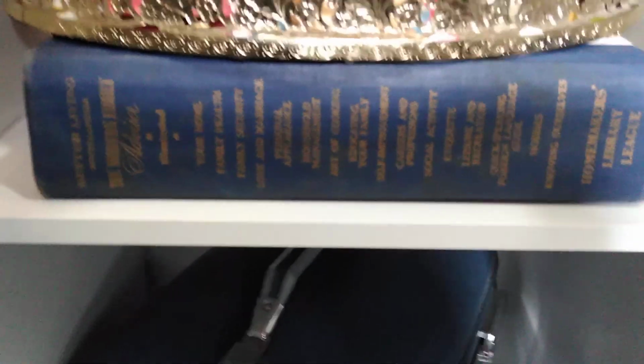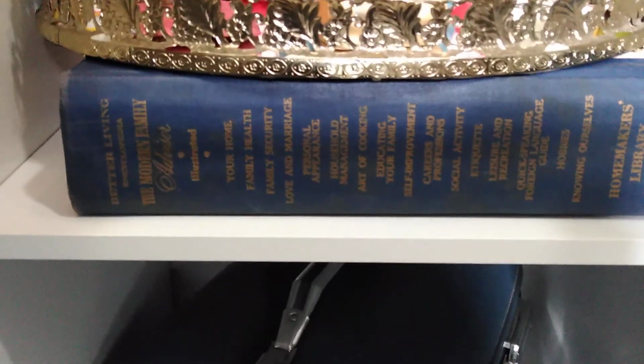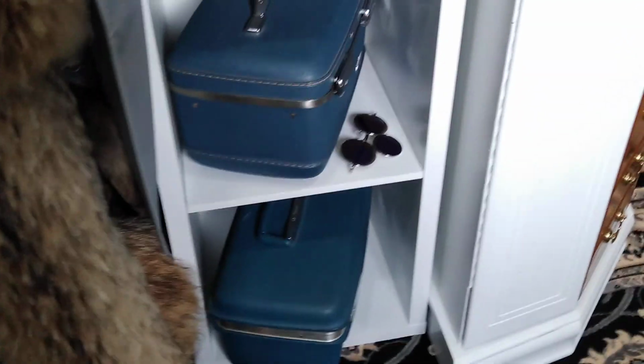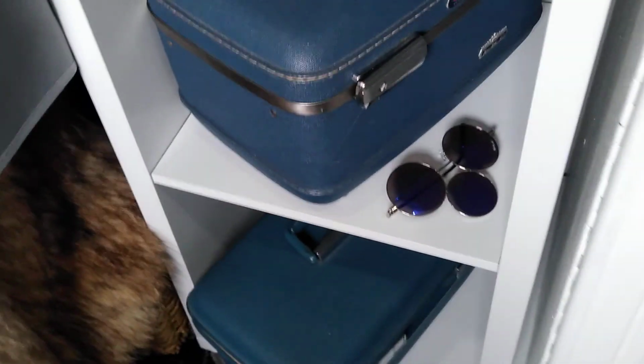And, yep, another book. And just in case you guys need a reference, this is what the book is about, The History of Family. And then I have my travel cases here. I do have one more travel case that's not in this room. My third-eyed girl sunglasses. You know, another homage to Prince.